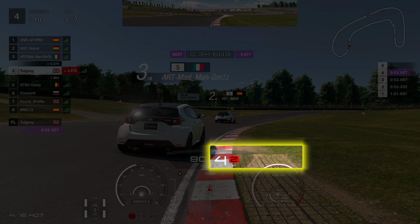The Finn wanting to win by flying. Yeah, we'll stop the rhyming as we go into the left then. And we're still in P11.